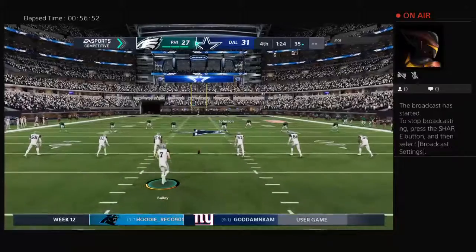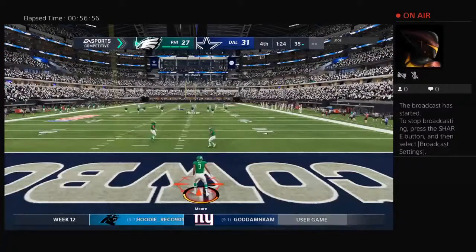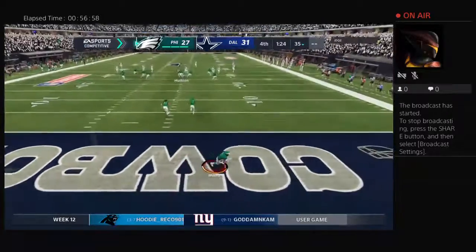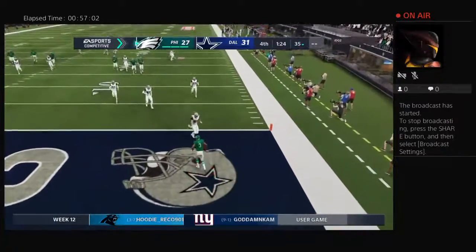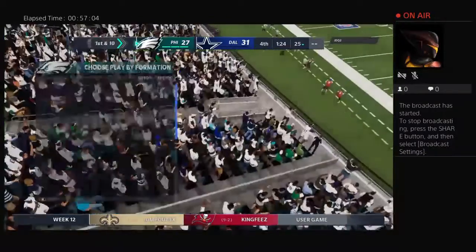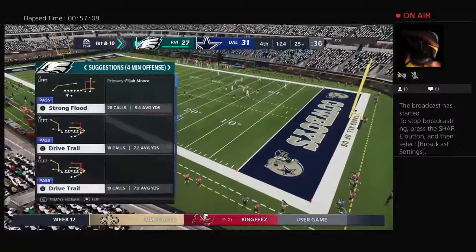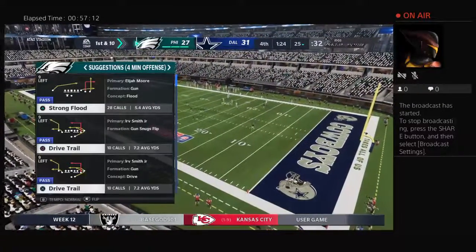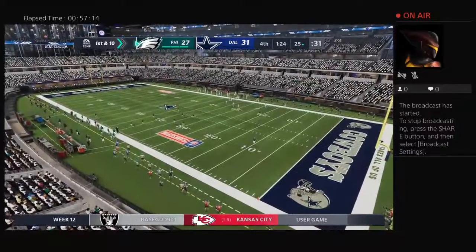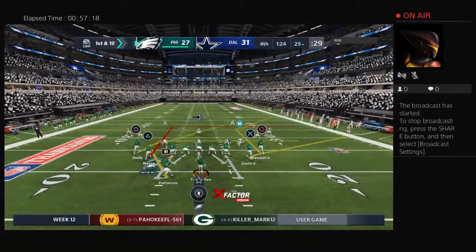Bailey now to kick it away after the touchdown. Fielded in the end zone, and this will not be returned. It'll come out to the 25. The Eagles offense set to begin their next drive.